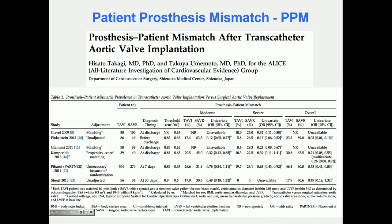So surgery with conventional valves is inferior to TAVI, and we have to accept it, and we have to do something about it. And what can we do? Of course, we can go forward to. There's a technical problem.